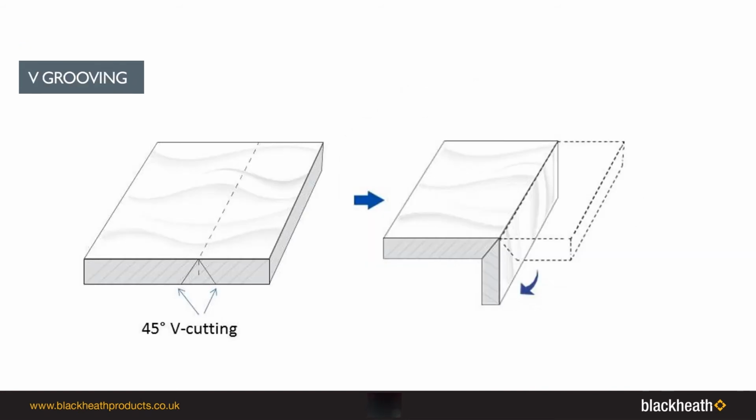Certain decors of Staron, where they have what we call veined, so the Supreme range, where it looks like granite or marble, or the Tempest range where it looks like a quartz, we recommend V-grooving corners, as you can see in this image. So you literally set your router to cut almost all the way through, and then you fold it into a complete mitre. This way then you can actually achieve the veining in particular to flow through the corner, so it doesn't look like there's been any break, and again it looks like it's been carved from one material.